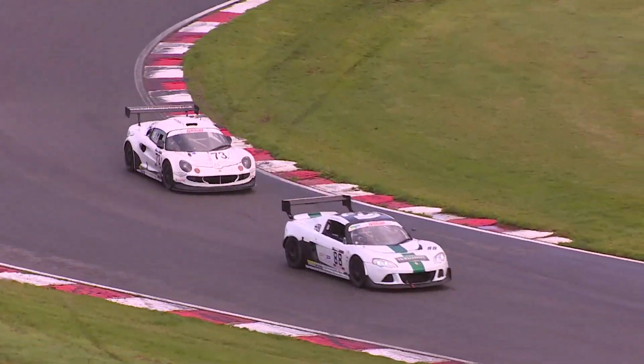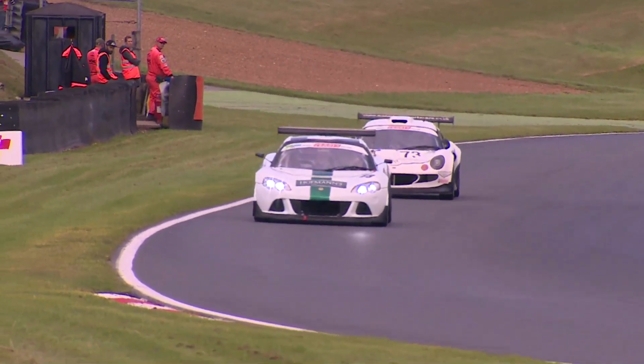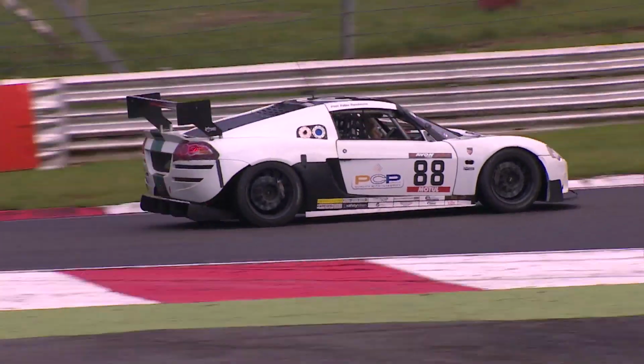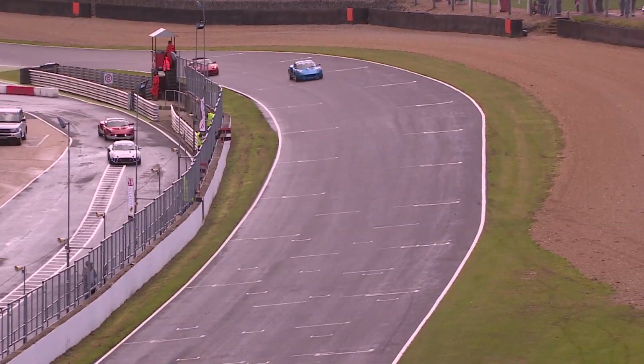So the pit window now open as we're almost at half race distance. Who's going to duck in first? Randaccio and Hall continue to run more or less nose to tail. Very little to choose between the pair of them. This has been a nice performance from both, and they have eased well clear of the rest of the pack.